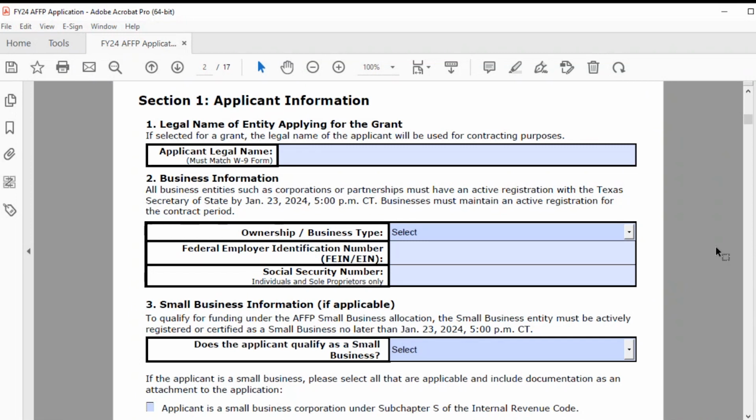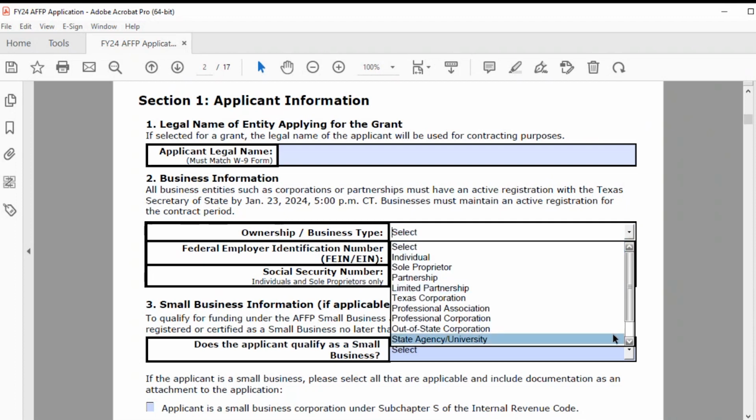So this is section one. The first thing you're going to do is enter the legal name of the entity applying for the grant. This must match your W-9 form. On the second portion, you have your ownership or business type. Everyone will need to fill this portion out. So on the first portion, there's a drop down box where you can select which one of these you fall into.